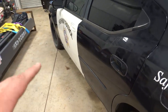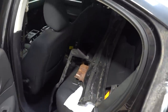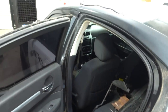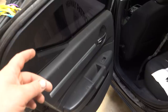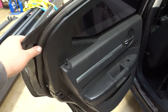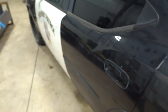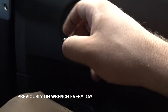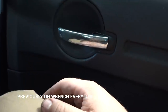The other thing we're going to do is swap over this interior. It's got a lot of junk in it right now, but these seats, everything are in much nicer condition than what we have in the police car. Plus, if we ever put someone in the back seat by using these doors, they'll be able to get themselves out. If we remember before, yeah, cop car doors, they don't open from the inside. It's a cop car. The doors aren't meant to be open from here.